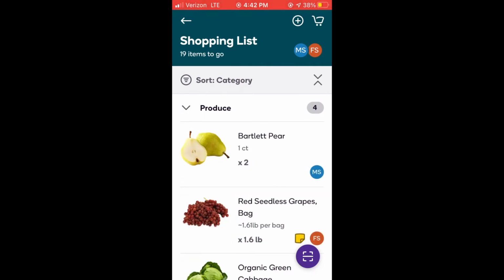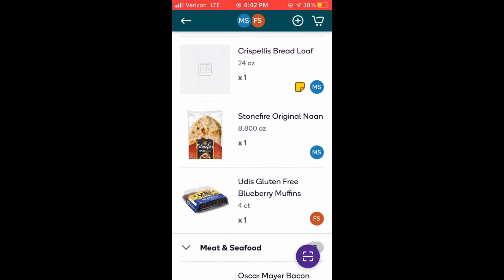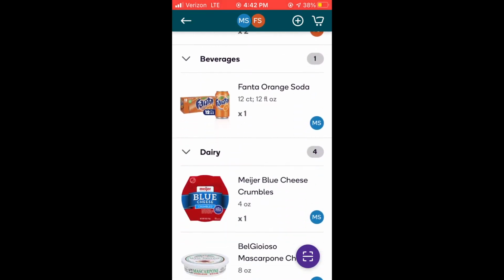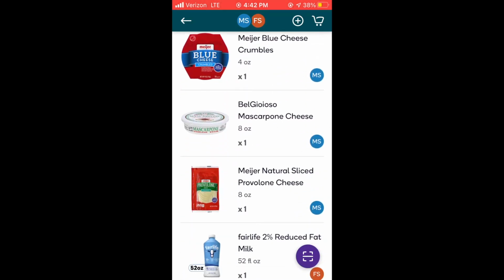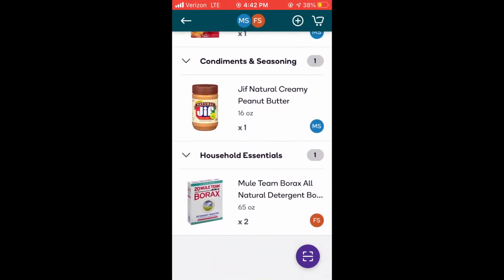So this store does not give me aisle locations, but it's very small and I know my way around. And I take note that those gluten-free muffins are actually in the frozen. There is a feature where you can click on an item and change its category. I'm so used to shopping without that feature that I rarely bother to do it.